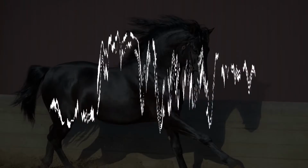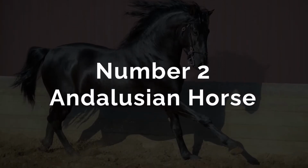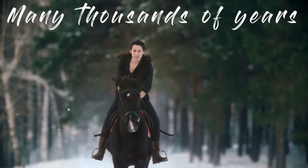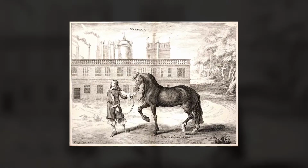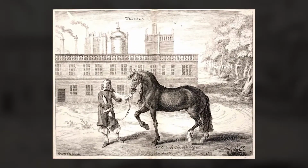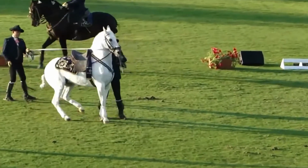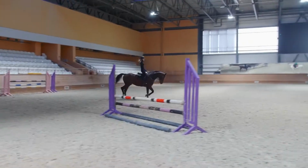Number 2 on our list is the Andalusian Horse. This is another purebred horse with a lineage that goes back many thousands of years to wild horses of prehistoric times that populated Spain and Portugal, and in particular the southern Spanish region of Andalusia, where the horse got its name from. They are truly beautiful horses with long flowing manes and incredibly graceful movements.